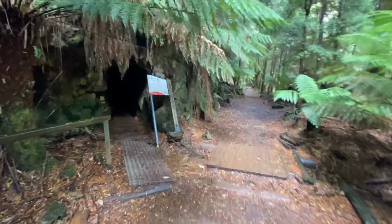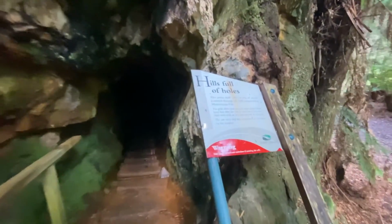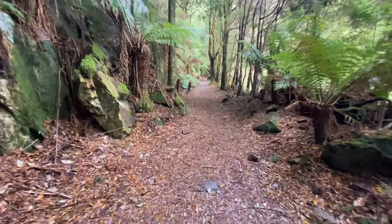Alright, this is kind of interesting as well, so I want to stop off at it briefly, but there's old mine shafts through here. You can sort of have a read there. Oh, but it's so dark and gloomy inside. I'm not sure how much you'll be able to see, sort of dripping from the roof in here, and then there's a bit of a pathway through here, but it doesn't go very far into that back wall. Alright, so just quickly, I'll keep walking.